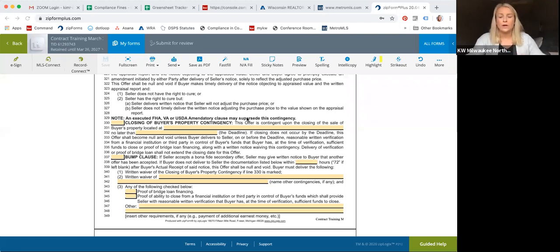All right. So I'm talking specifically today about the closing a buyer's property contingency and the bump clause in the WB11 residential offer to purchase. Many of you know the offer was updated a couple months ago. This is one of the pieces that did change within the offer.